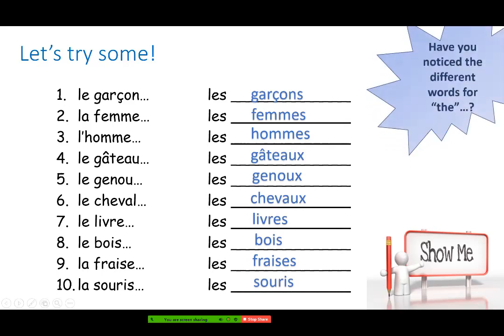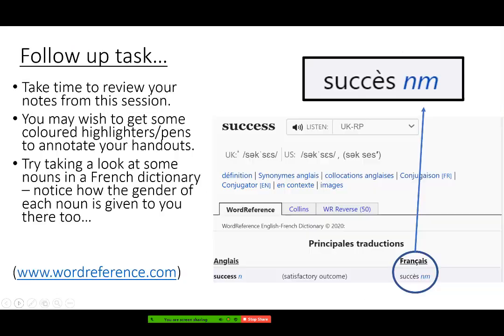And have you noticed the different words for the? So hopefully you will have, and this will have made sense in helping you indicate whether it's a masculine or feminine from our previous language clinic about articles. So le garçon, boy, la femme, a female, and l' apostrophe because it's in front of a silent H. If this hasn't made any sense with the articles, please go back and watch our language clinic on articles.